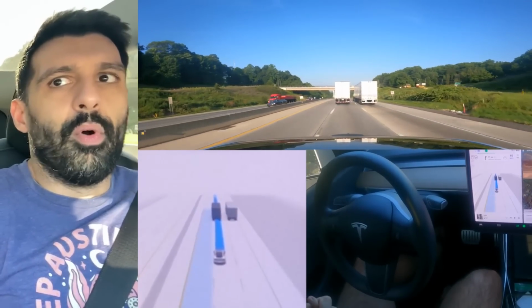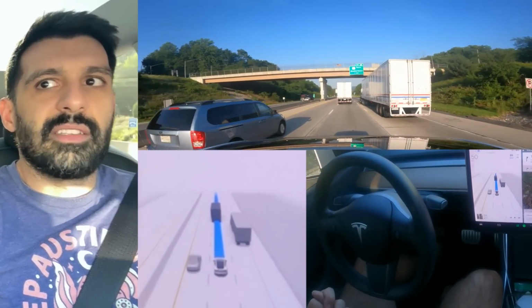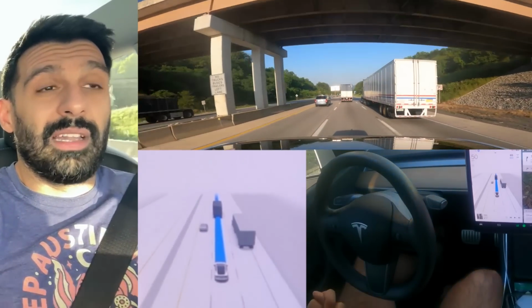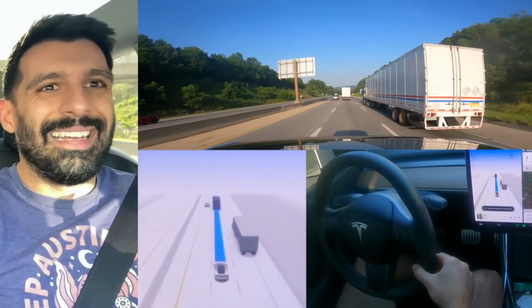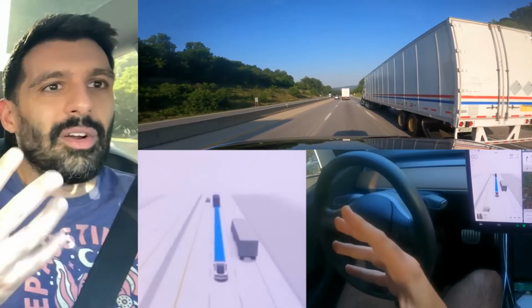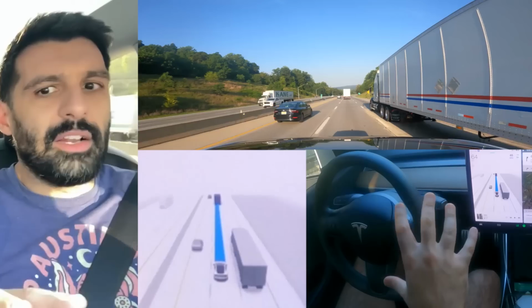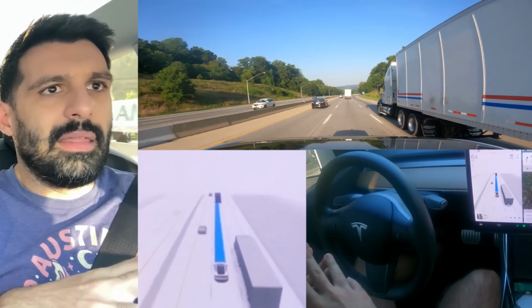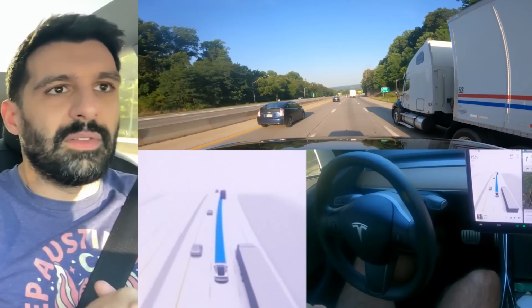And then now it aborted it because the guy in the left behind me is going faster than I was. So now it's got to slow down even further. So now if it wants to get in the left lane, it's got to go even faster, right? So it's these little things that I wouldn't have done. But the car did it, and it did it safely. And so it's interesting watching this in different areas as well, because that's kind of how it would have behaved in Austin.